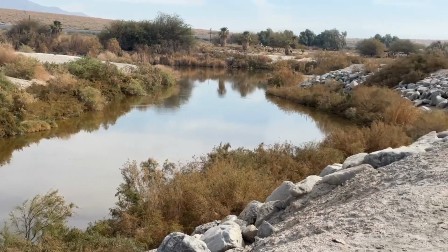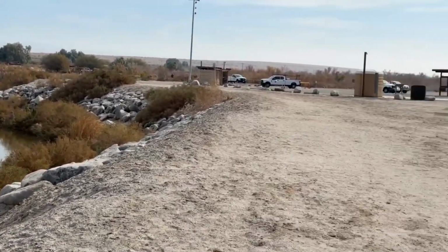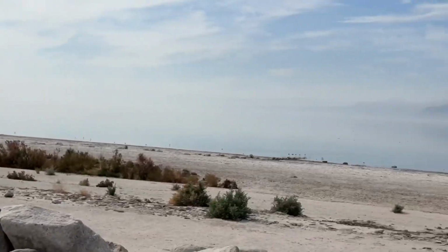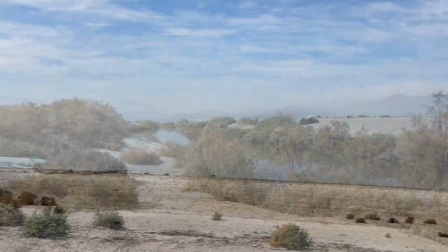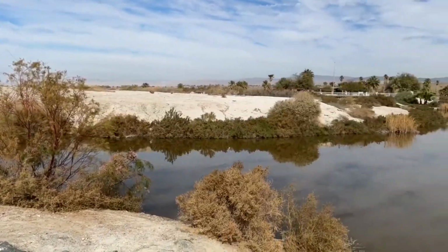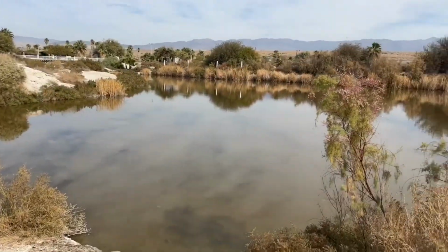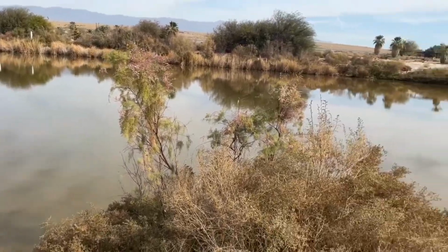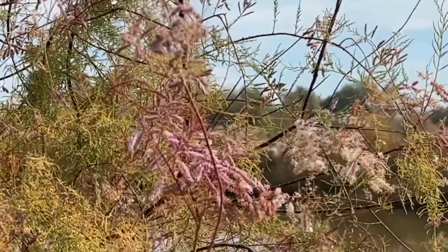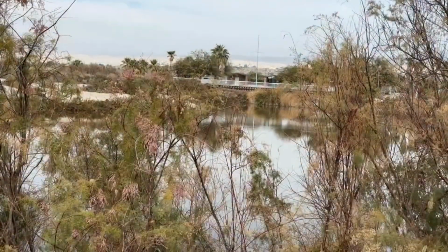There's a picnic table area too by the spring, and then that also looks out on the Salton Sea. In the decades following its creation, the Salton Sea developed a reputation as a recreational haven, and particularly in the 50s and 60s, it was a popular spot for folks to come out from Los Angeles.